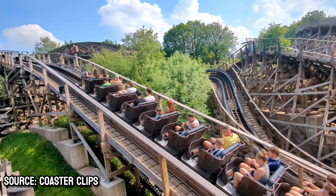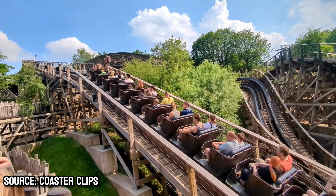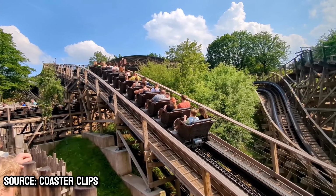But yeah, that's what I'm trying to say. Alton Towers haven't had a new coaster, like a brand new coaster, since 2018. Alton Towers, build an Intamin Blitz, please. It would be so cool. Anyway, that's my pointless idea today.